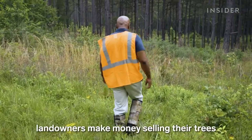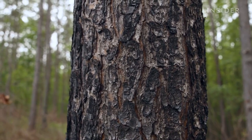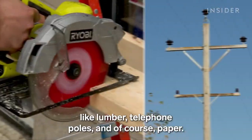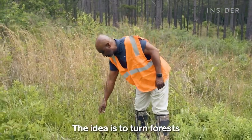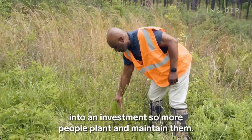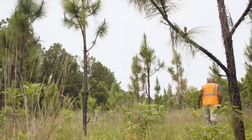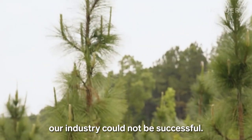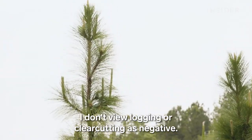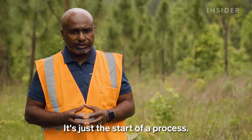After harvesting, landowners make money selling their trees to different industries, which makes them into things like lumber, telephone poles, and of course, paper. The idea is to turn forests into an investment, so more people plant and maintain them. Without young, healthy forests, our industry could not be successful. I don't view logging or clear cutting as negative, it's just the start of a process.